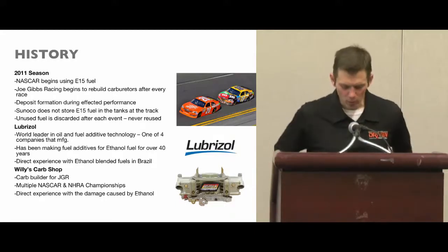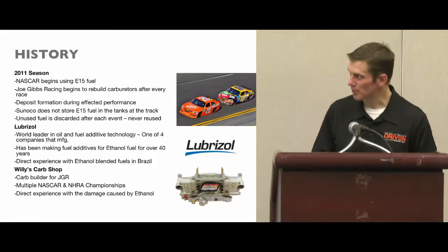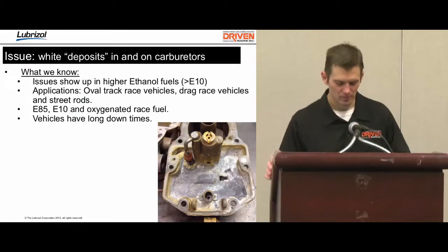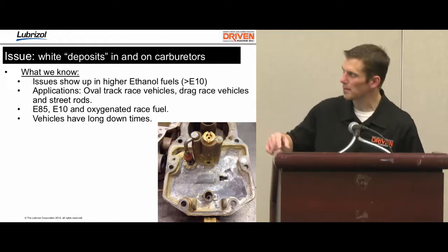One of the cool things we did when we started working with him was he actually sent us some carburetor parts. And this is where it got really interesting. So he sent us some carburetor parts, and we sent them to Lubrizol. Okay, here's some parts that have had those kind of deposits on them.